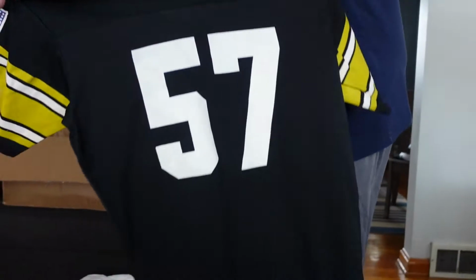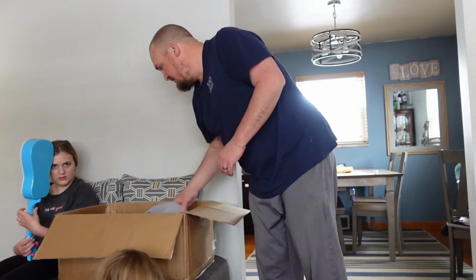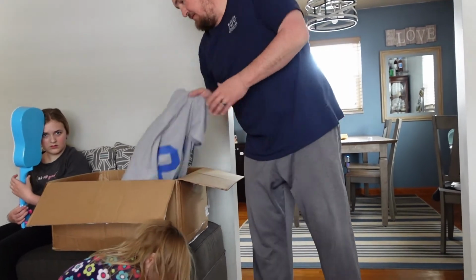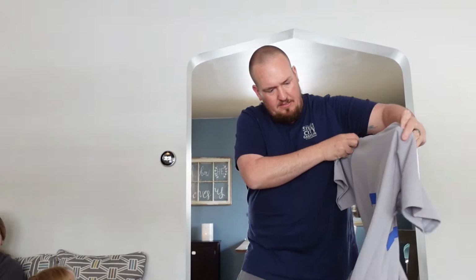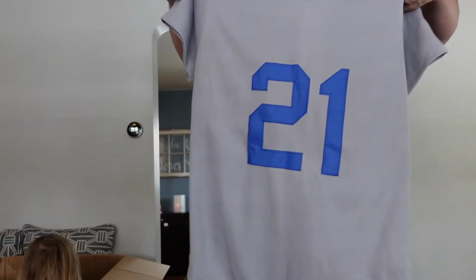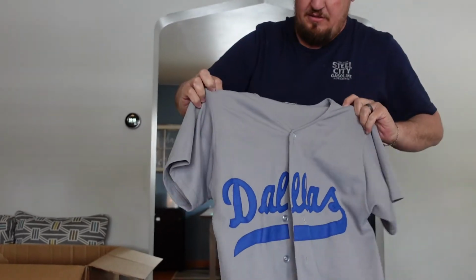Super cool jersey for the Steelers. That's probably a really good hit right there. Then we have a Royals, or right? No, Dallas, 21. I don't know. That's a generic jersey for me. I might have to look that up. It's a medium.